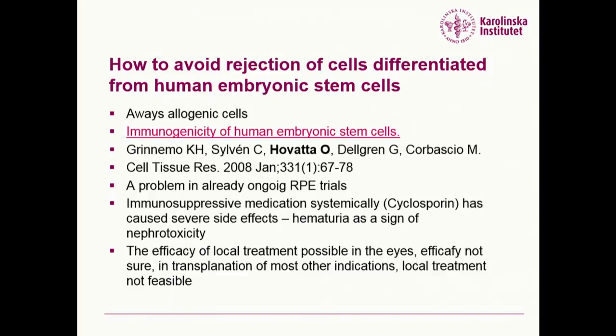We have been studying tolerance induction for a long time, so we made the cells tolerable to the recipient. A system we have been using is co-stimulation blockade. We have results from that already from 2007. Another manner would be to give reaction-preventing drugs, for instance cyclosporine, that is widely used today after stem cell transplantation. The problem has been that it is toxic.